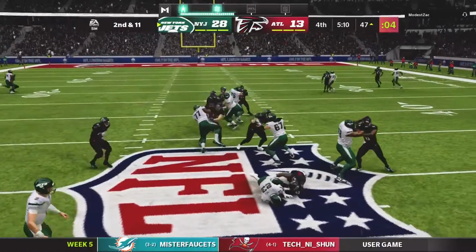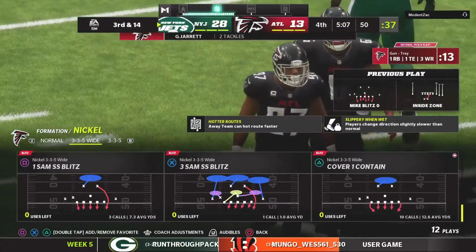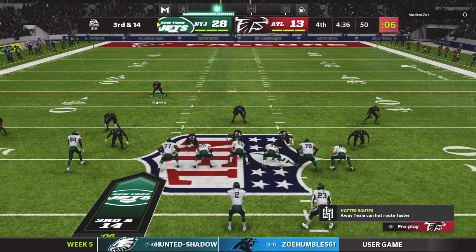Coleman going to get it again on 2nd down. And this is going to be back-to-back tackles for a loss here as the Falcons defense yet again drops him behind the line. It'll be a loss of a full 3 yards there, and it also brings up 3rd down.